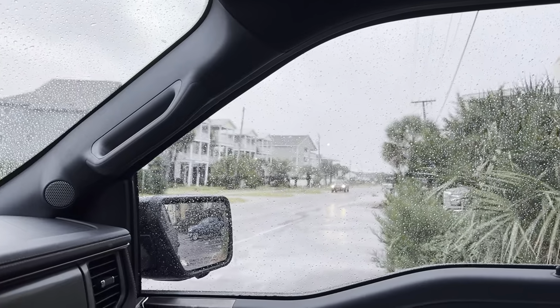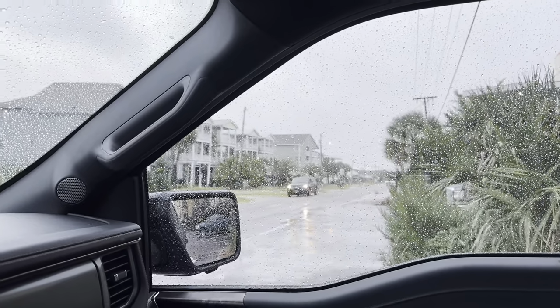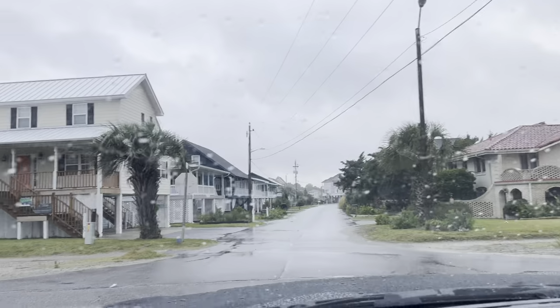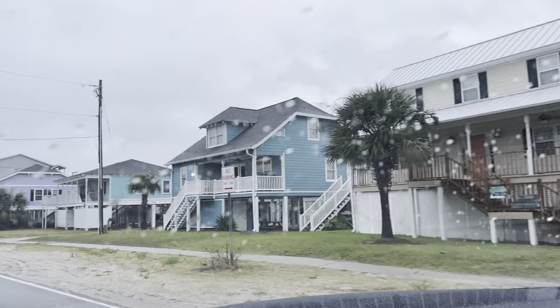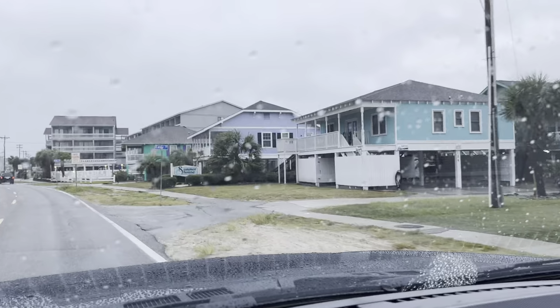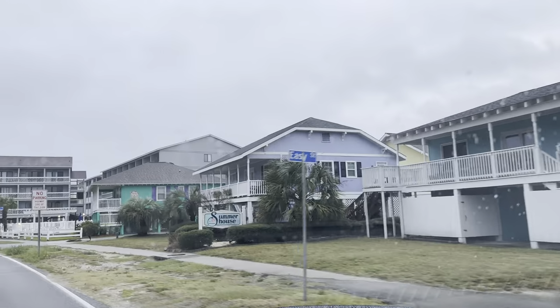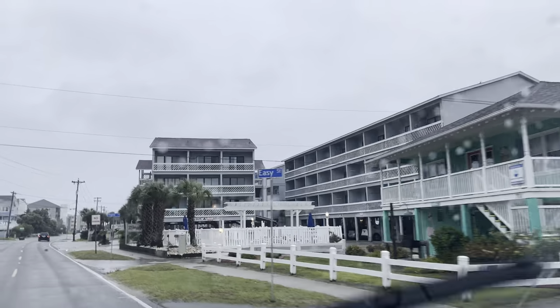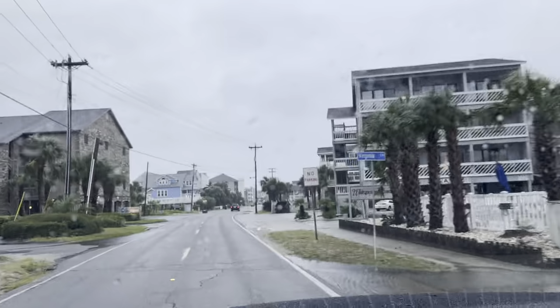That's to the north, back up towards Surfside. Wait for this car to go. We're going to go to the south, towards Garden City. If you ever wondered where Easy Street was, you just found it. There it is, there's Easy Street. Oh, I'm sorry, it's right here. Is it both? Easy Street.